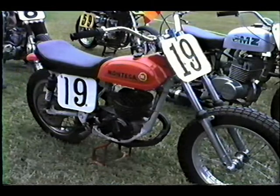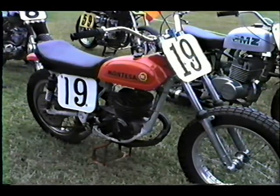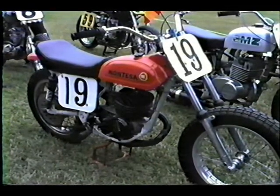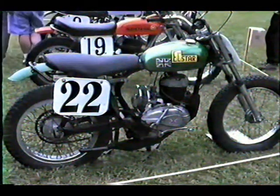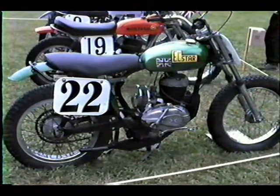Boy, he said this guy's got all kinds of race bikes. I think that's all one guy. Yeah, it is. When I signed in, yeah, that's an Arrow, isn't it? Arrow. They had them called Arrows.